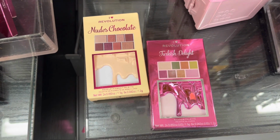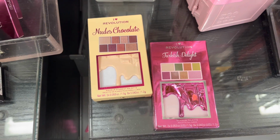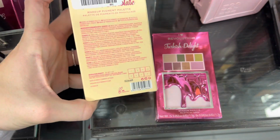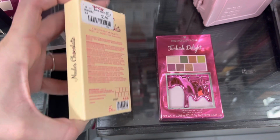Now we do have some more I Heart Revolution. These are the Nudes Chocolate and then the Turkish Delight. You guys can see what they look like right there on the packaging, and they are shaped like candy bars. They were only $3.99 here at TJ Maxx.